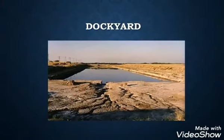Observe this picture carefully, children. It's a dockyard. What is a dockyard? It is an area with docks and equipment for repairing and maintaining ships. So Lothal was a major port of the Indus Valley civilization.